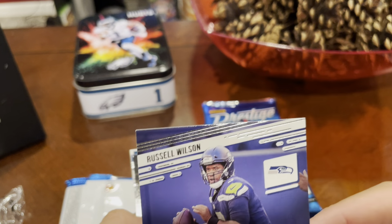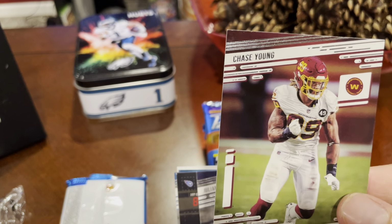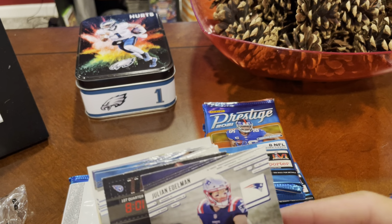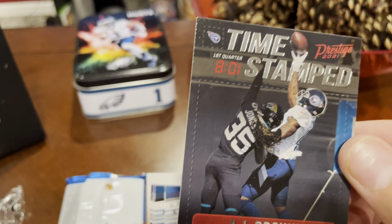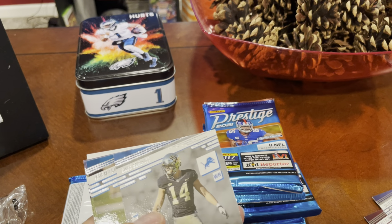This is our first one. It is a Russell Wilson from back on the Seahawks. And then we have a Chase Young here. So we got some base cards. You're also going to see Julian Edelman. Here's one here, time-stamped A.J. Brown, and his catch is over the Jaguars. So we're going to go ahead and throw this out. Pretend like it didn't happen.